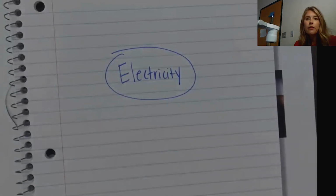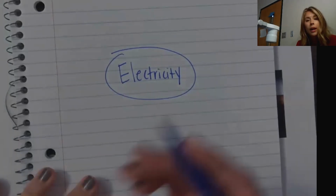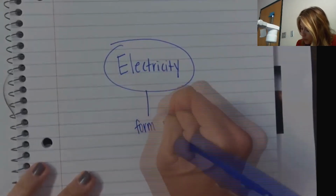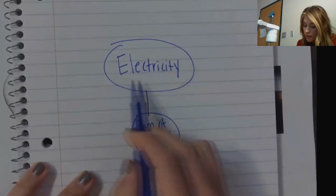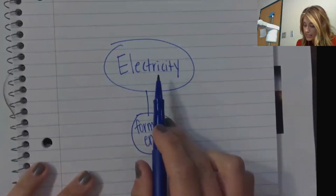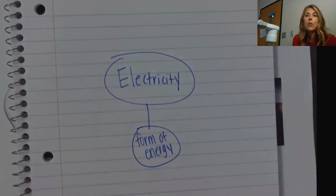Now, here's what I would like for you to do. We just talked about the fact that it is a form of energy. So what I want to do is somehow put that around the word electricity, that it is a form of energy. And remember, we're creating a graphic organizer, so we're going to kind of just bubble this off to the side. We realized it is a form of energy. Remember, we're talking about everything about electricity. So as we keep reading, we're going to keep our notes organized this way.